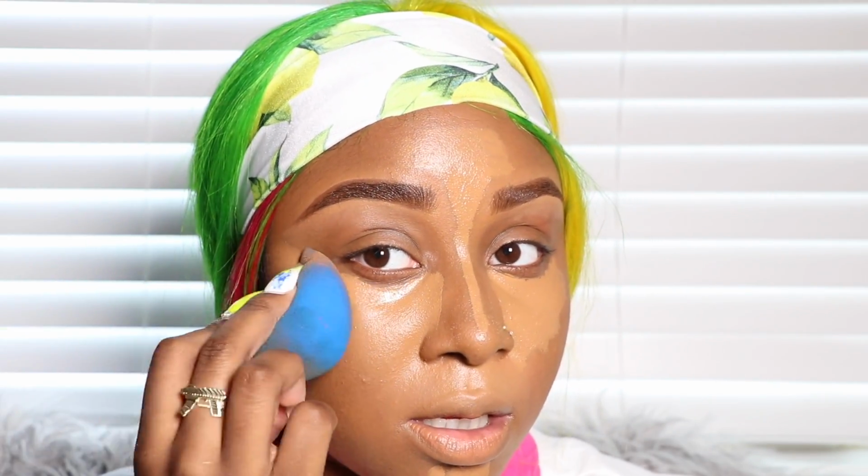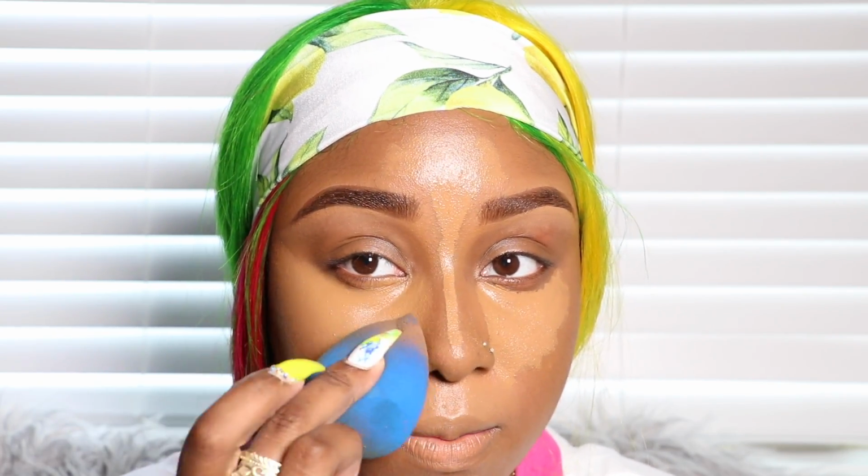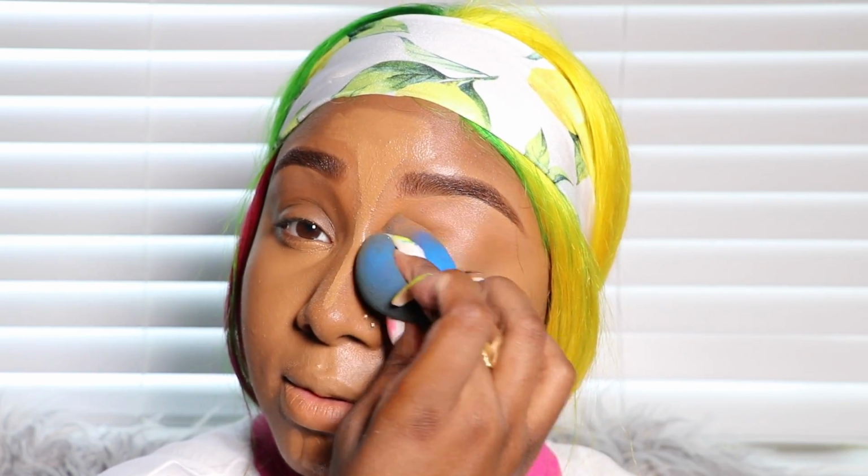So lately, this has been my go-to concealer. Like, the obsession is real. It's such a nice concealer, and so I'm just gonna keep pushing with the Too Faced products and get my conceal on. Honestly, these steps are so redundant, but I guess that's why this is considered a get ready with me.